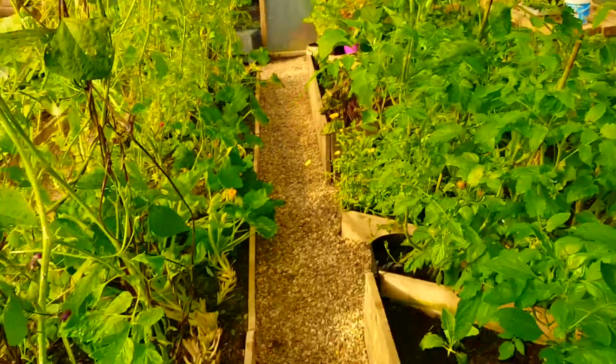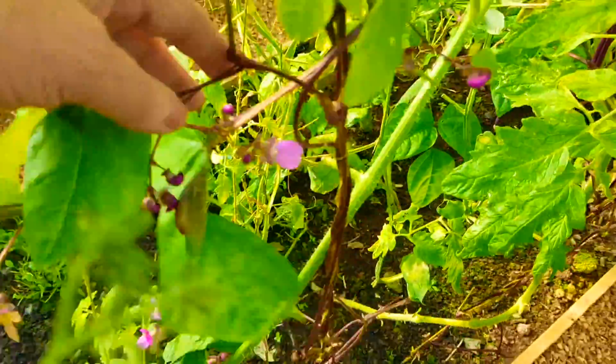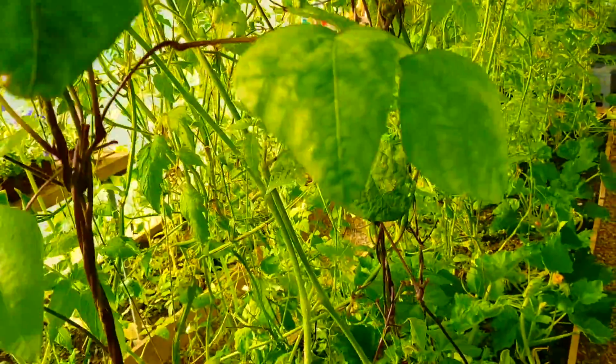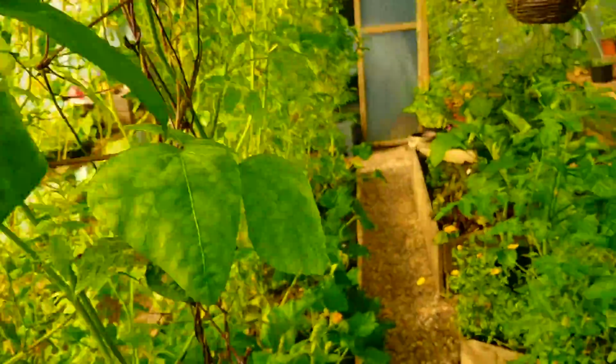Anyway, I just noticed that on my beans we've got flowers again, look. So they're still flowering, and I can't take everything out until it's really dead. We've still got sweet peas. It's October, by the way, folks.